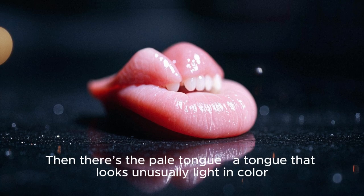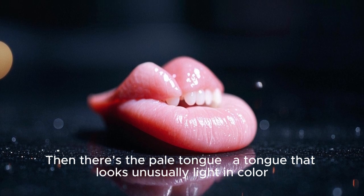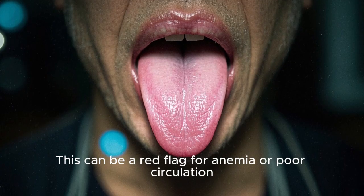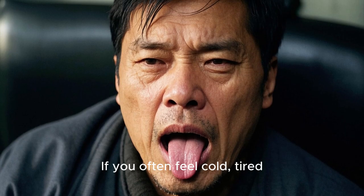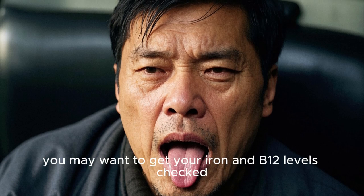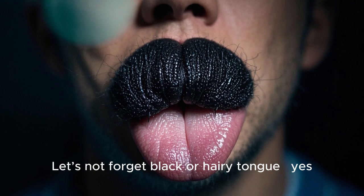Then there's the pale tongue, a tongue that looks unusually light in color. This can be a red flag for anemia or poor circulation. If you often feel cold, tired, or dizzy, and your tongue is pale, you may want to get your iron and B12 levels checked.